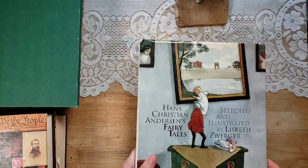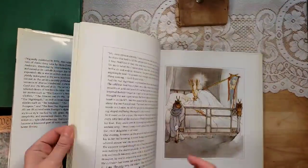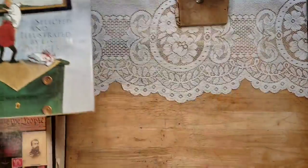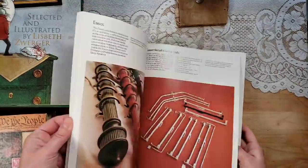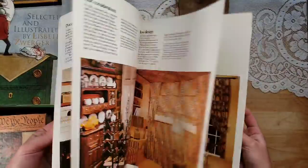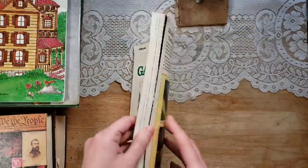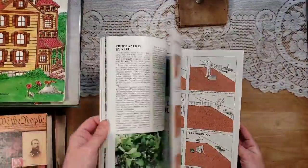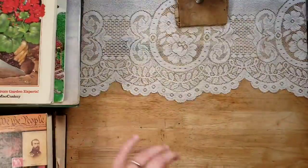I have a Hans Christian Andersen fairy tale, and I have used a lot out of this, but there still are several pages, quite a few pages and parts of stories in here that you could use. This little booklet, Creative Windows, I have used several pages, but there's still quite a few left. This one I've used a lot of, Complete Guide to Basic Gardening. I used the entire green pages in the back and a lot of the other ones, but there still are some gardening pages left in there.